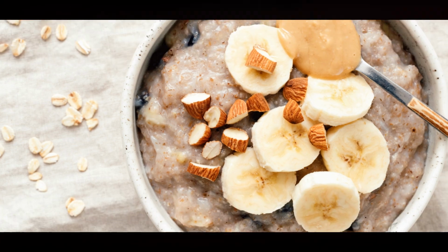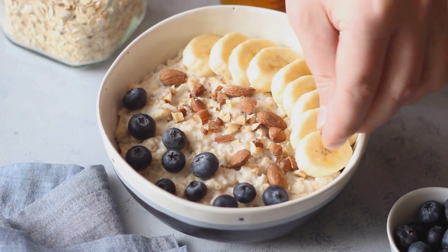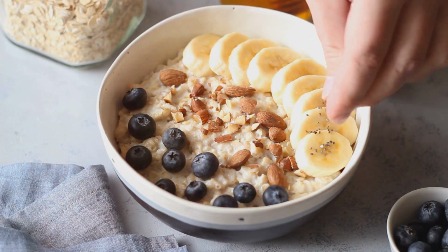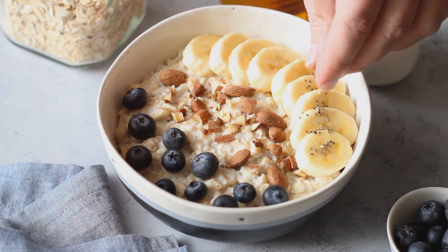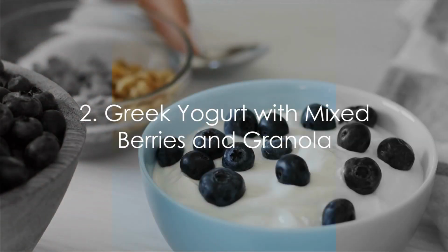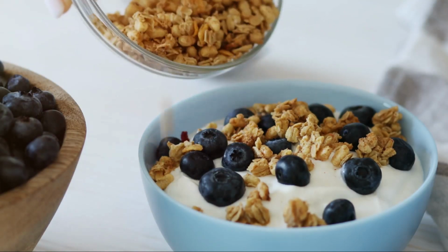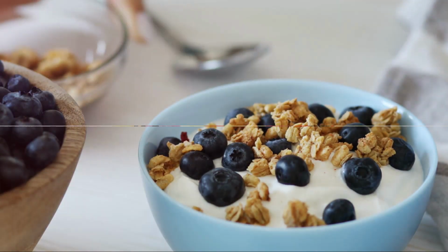day long. Oatmeal with nut butter and banana, sustained energy with complex carbs and healthy fats. Natural sweetness and potassium from bananas aid digestion and keep you full. Greek yogurt with mixed berries and granola. Protein-packed yogurt with antioxidants and fiber from mixed berries. Granola adds crunch and fiber for a satisfying meal.